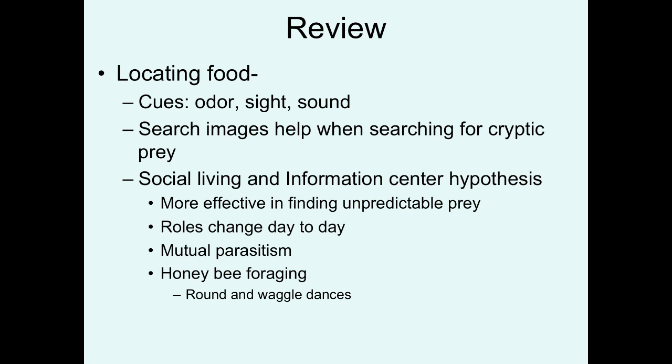There is definitely the hive is an information center, but individuals don't just follow successfully foraging individuals to the location of that resource, but the honeybees have evolved the ability to communicate the location and both direction and distance using a waggle dance, and a simpler version of it, the round dance, that just says, here's a food resource that's fairly close.